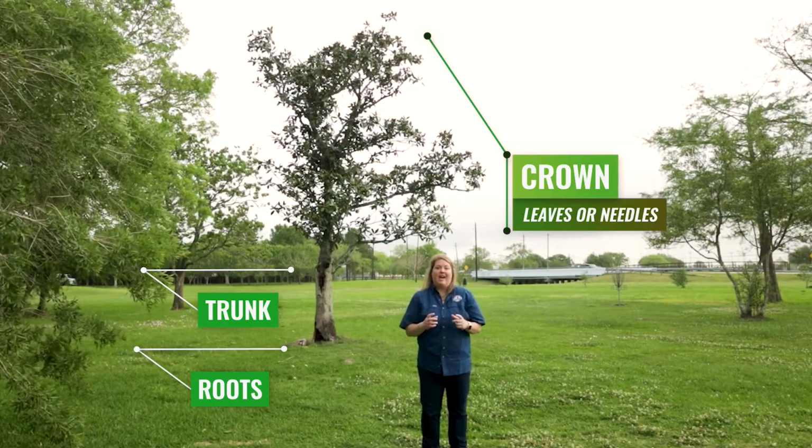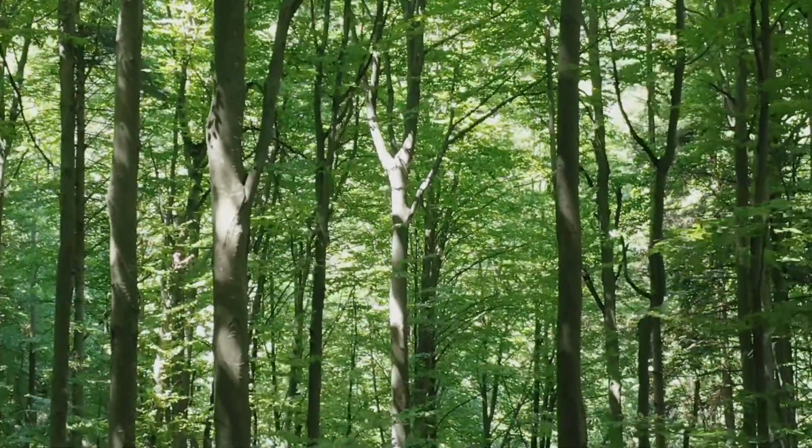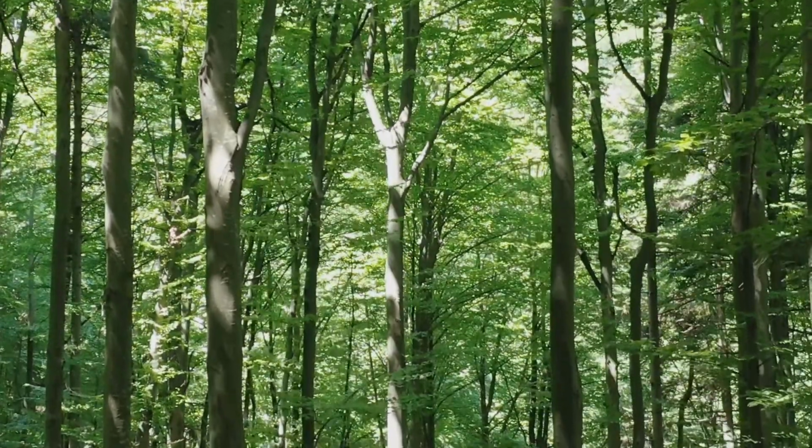At the top of the tree, we have the crown. And the crown is made up of the branches, the twigs, and the leaves. And this is where photosynthesis takes place. This is how the tree absorbs carbon dioxide and sunlight and helps turn it into oxygen, which we breathe.